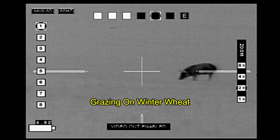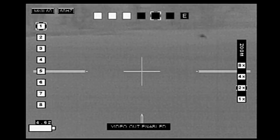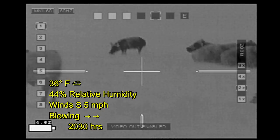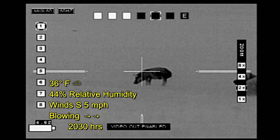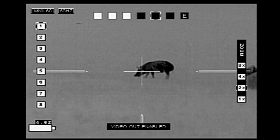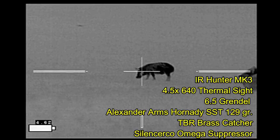Here I moved on to my next property where I find this boar hanging out with some bedded cattle. I scan around and behind it and make sure there are no animals behind the boar. And so it's just a matter of shooting the Alexander Arms 129 grain Hornady SST bullet between the cows, and the bullet exiting on the opposite side isn't a threat to any other animals.